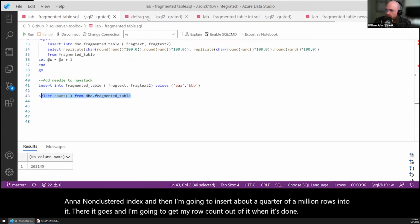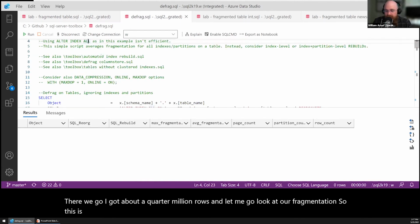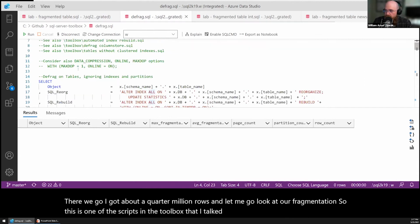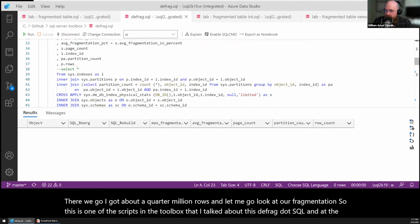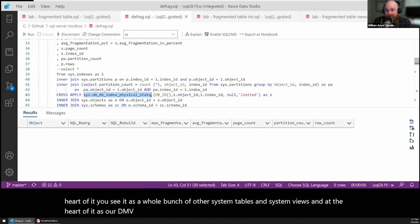There we go. I got about 250,000 rows. And let me go look at our fragmentation. So this is one of the scripts in the toolbox that I talked about. It is defrag.sql. And at the heart of it, you see it has a whole bunch of other system tables and system views. And at the heart of it is our DMV that we're talking about right here, our DMF, sorry. And you can see that I'm using the limited mode.